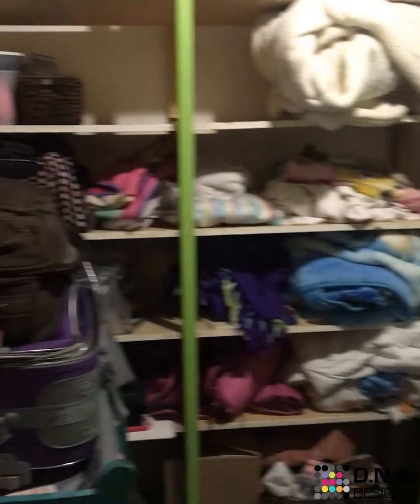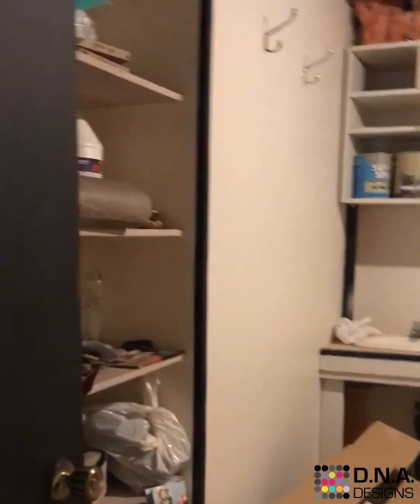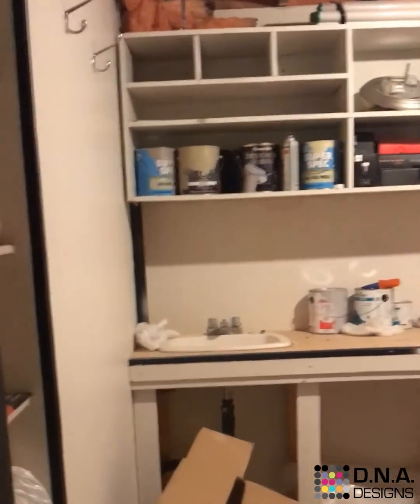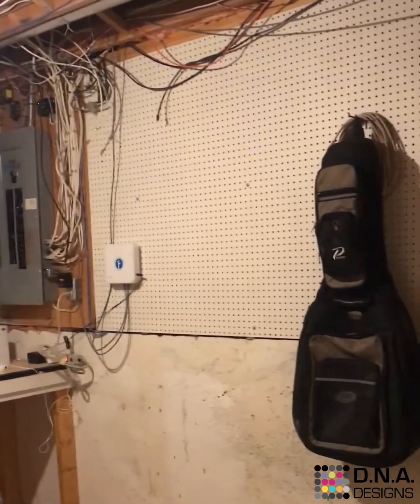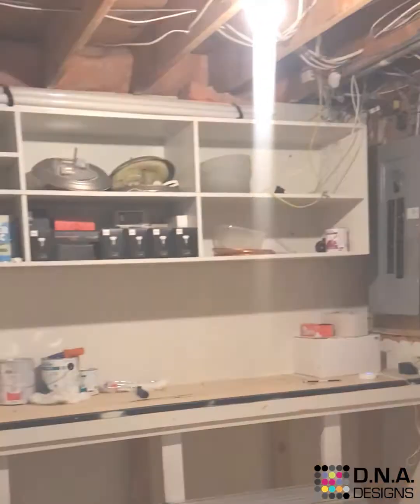Then you've got 2 more storage areas with lots of shelving. I was gonna say you better have a lot of kids, or you better like to decorate like me, because there is plenty of storage here. Now you even have a little sink there. This would be perfect for, I don't know, cleaning up. This would be a nice workshop, whatever.